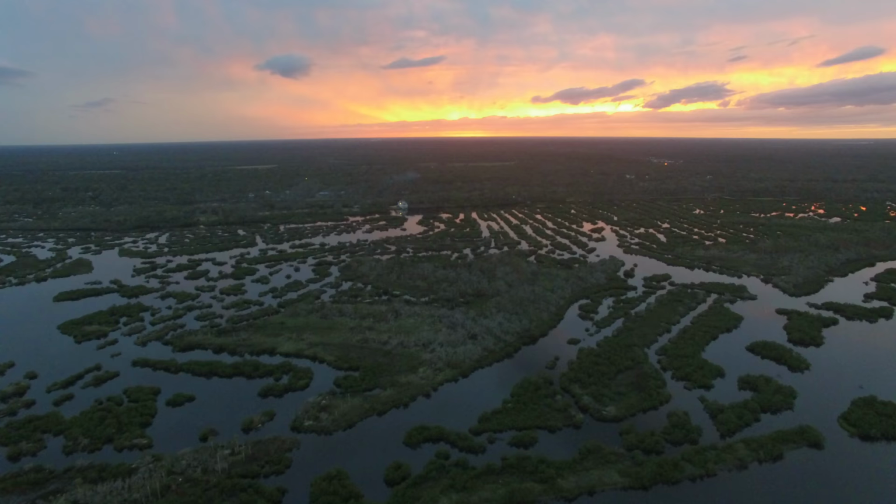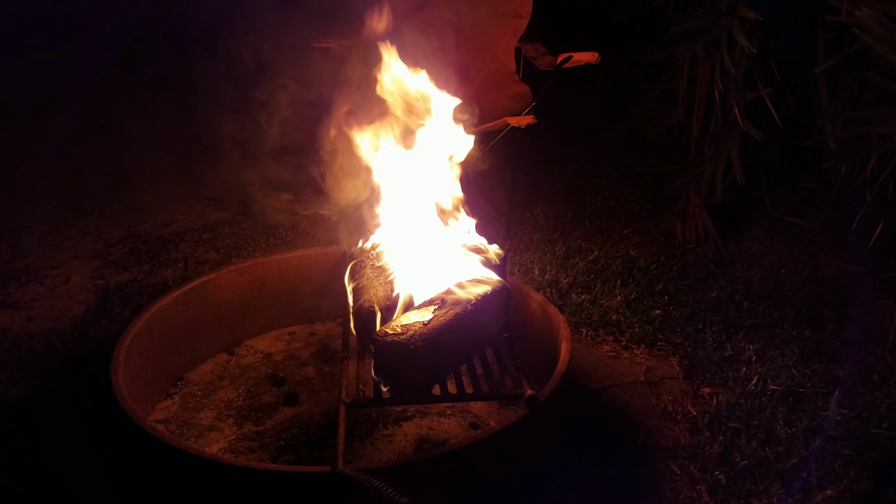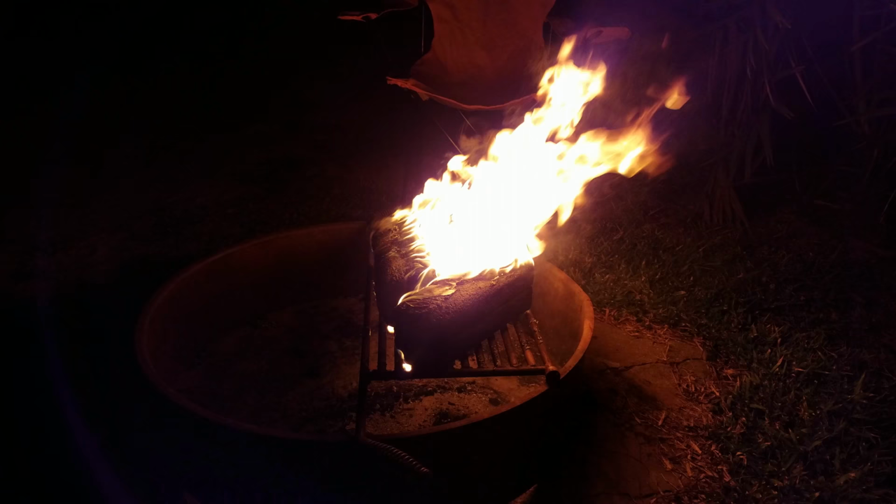That's a nice little fire. I got some hot cocoa. Getting ready. Looks like it's gonna be in the 60s tonight, so it's gonna be a little chilly. Not that bad, but it ain't gonna be warm. Man, that's nice.